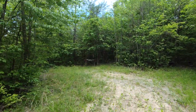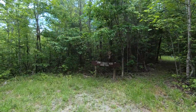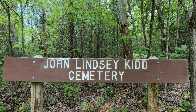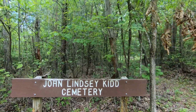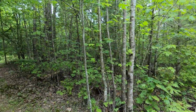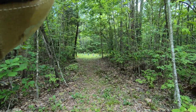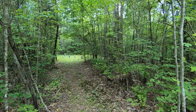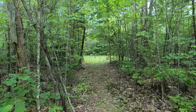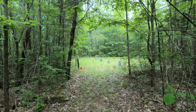Well, it looks like the full name of the cemetery is John Lindsey Kids Cemetery. You can go to the website on Big South Fork and download a list of all the cemeteries. About 58 exist, about half are private, and the other half are, well, they belong to the Park Service. When the land was bought to make the park, if the owners did not know that cemeteries existed, they became property of the park.